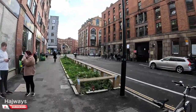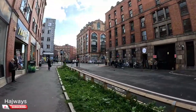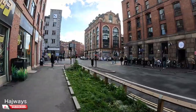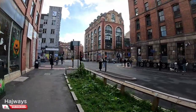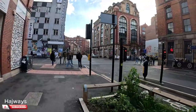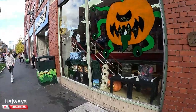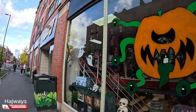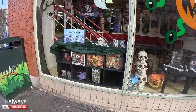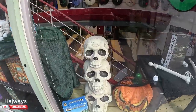I love all these tiny streets. They look like they hide something nice in every corner that I turn around, and it's something that I've come to love about the Northern Quarter. When you think you've seen it all, you always discover something new. Look at this, the decorations for Halloween, which has just passed.